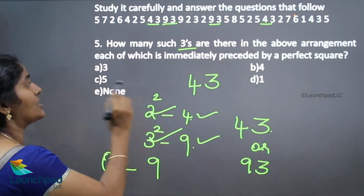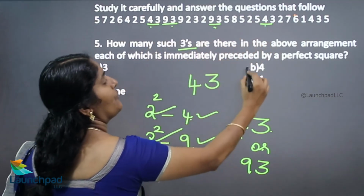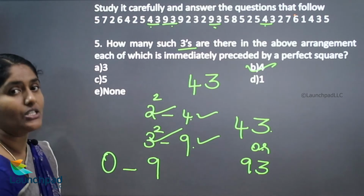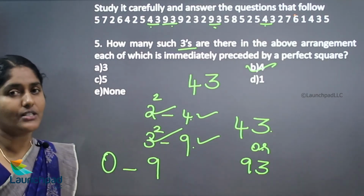Okay, the answer for this question is 1, 2, 3, 4. There are 4 pairs available, that is, 4 threes are available. Okay, and your next question.